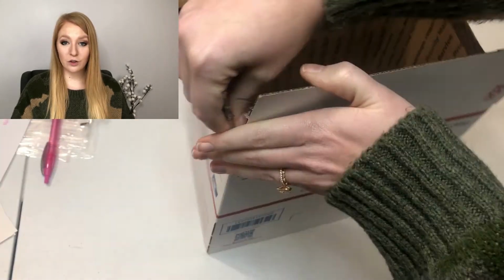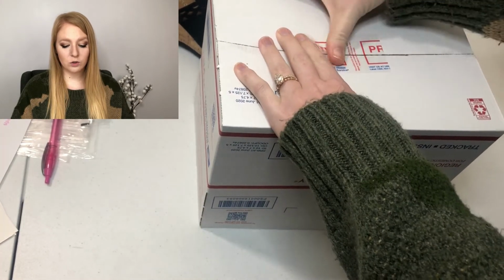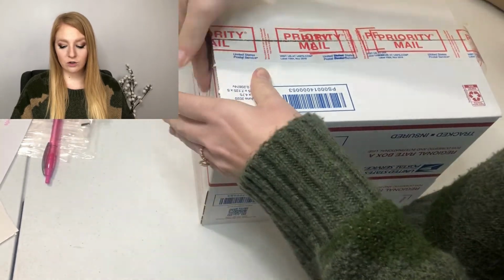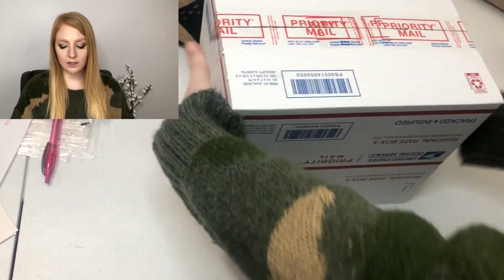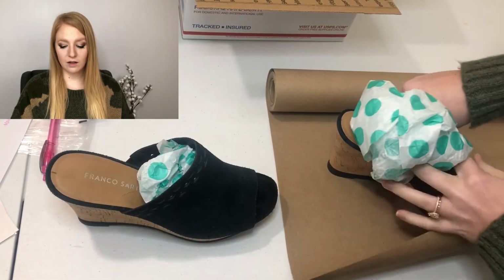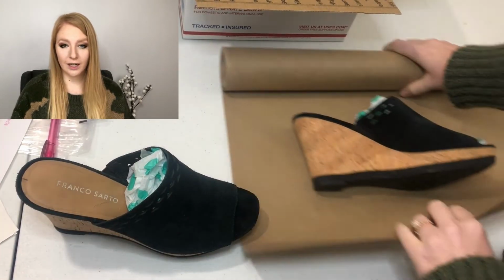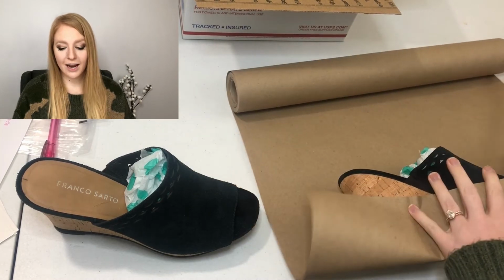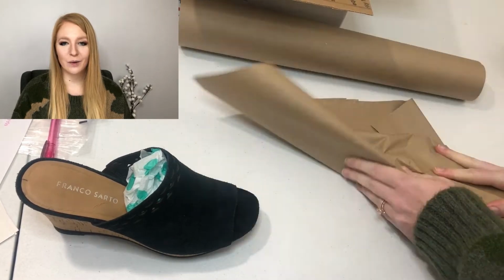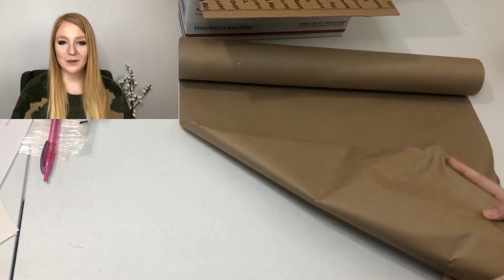The last thing that sold on the 30th was this pair of Franco Sardo wedges, and these were the cordial black leather cork wedges, and these came in a ThredUp mystery box. These took 13 days to sell, and I sold them for $19. And again, the 30th was a closet clear out day, and so I sent a bunch of messages out to people, and this lady responded, and she was like, yes, I'm interested. So I said, great, I'll drop the price. She came back, and she actually said she watches my YouTube videos, and when she saw this in the ThredUp unboxing, that she had to have them. So that was so awesome to hear.